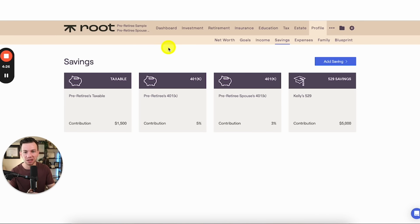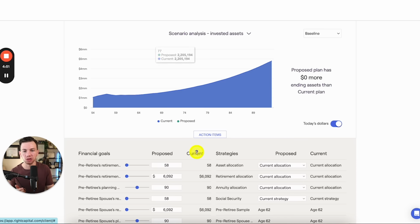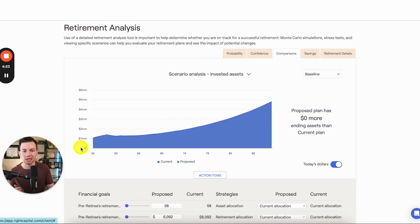In terms of what are they saving today, they're saving $1,500 per month to a taxable account. They're going to begin this because of the recommendation I gave them. So $1,500, that's $18,000 a year. They have a 401k that they're contributing 5% and 3% to, and then they're saving for their child's college. So with that being said, what I want to go into is what are they on track for, and when does it make sense to do tax strategy and conversions and all of these things?